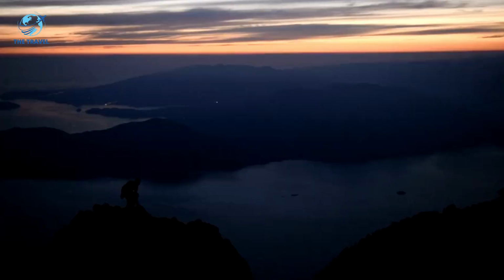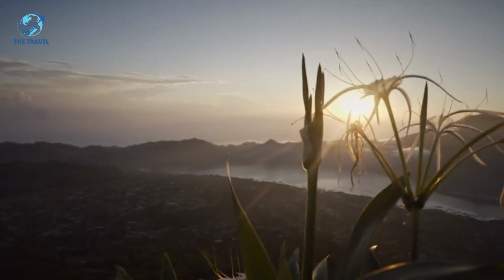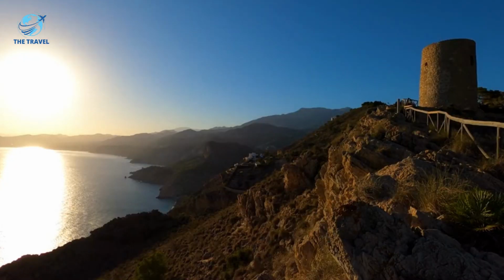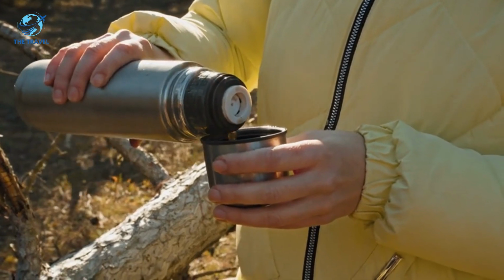84. Ojstrica Sunrise Hike. I want that famous shot of Lake Bled from above. Get up early and hike to Ojstrica. Short but steep hike with a perfect sunrise view over the island, castle, and mountains. Bring a thermos of coffee and enjoy the peace before the day begins.